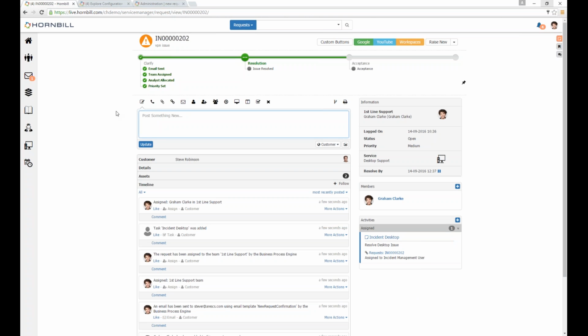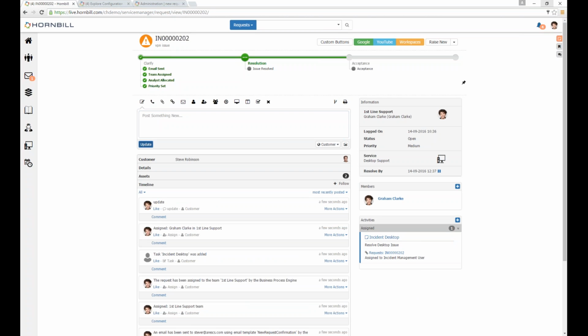Unfortunately, there is still an element of manual intervention. So when Graham has an update, he can also, very similar to the SelfService Portal, post an update, and that will go into the timeline, again, in chronological order. All of these posts we can limit to just the service desk or share them with the SelfService Portal if we want to.